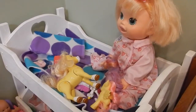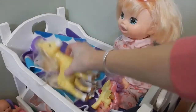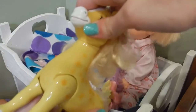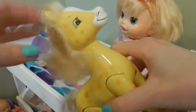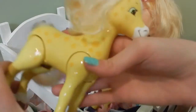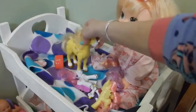Kaylee's playing with some My Little Ponies before bed. Can I show them all your ponies? Yeah. So here's Goldie. She's actually not a My Little Pony, but she's one of Kaylee's favorite horses. Does her head turn? Yeah, it turns a little bit. Her legs move too. She has real hair. This is Kaylee's horse. She's had her the longest, and it's her favorite, I think, right? Yeah.